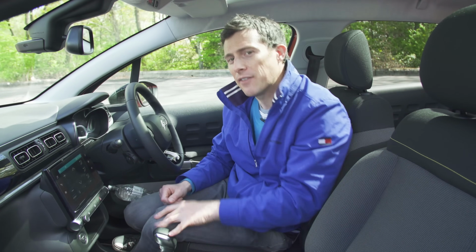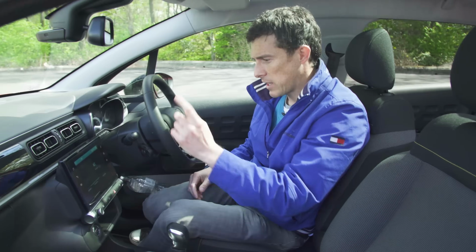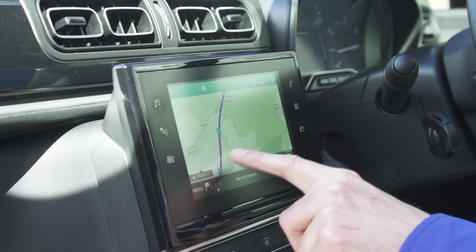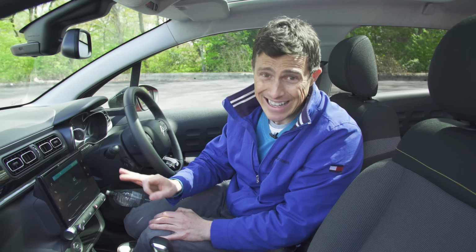It's just okay. Now if you click up there you can actually see my full in-depth video review of this infotainment system. You also get Apple CarPlay and MirrorLink, so if you want to, you can connect your mobile phone to the system, use sat-nav off your phone and run it through the car's screen, which is handy because you don't get satellite navigation as standard on any C3.